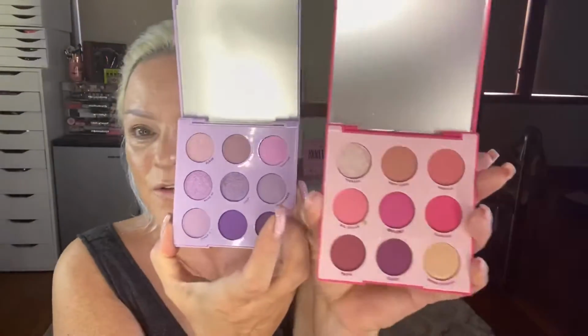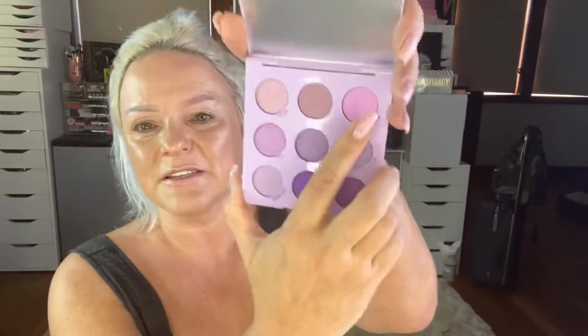And so I thought I would just use one or both of these two palettes from ColourPop that I just got in my order. Lilac You a Lot and Ooh La La. I think I'm going to start with, gosh, so many nice colors. Okay, I'm going to start with this one right here. Ghostin', it's called. At least I think that's what it's called.